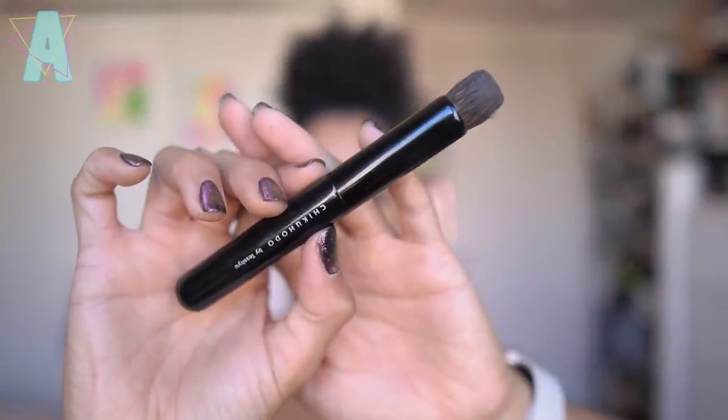And I will also mention the Chikuhodo Z-Series Contour Brush, which I blasphemously said during my Hourglass video, and surprise, this is also a favorite. I was saying how this brush was smaller than the Yan-o Series Contour Brush and would have been a little tricky to apply bronzer there. It's not.